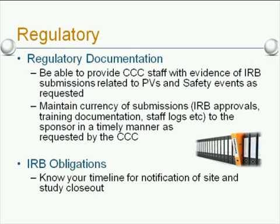We do ask, of course, that throughout the trial you maintain the currency of these submissions, but sometimes at the very end of the trial, when we're going through each site in very specific detail, we may need to request additional information from you.